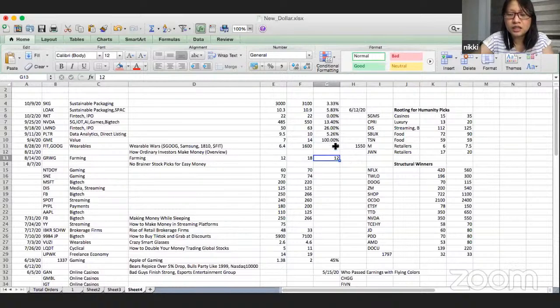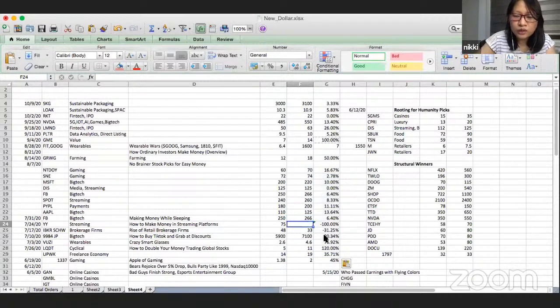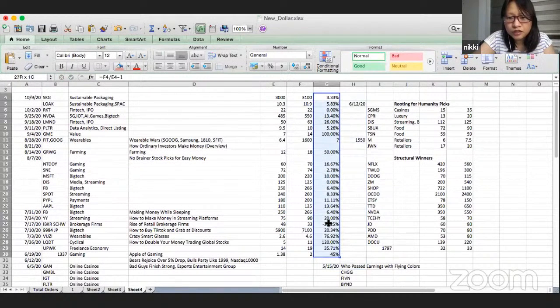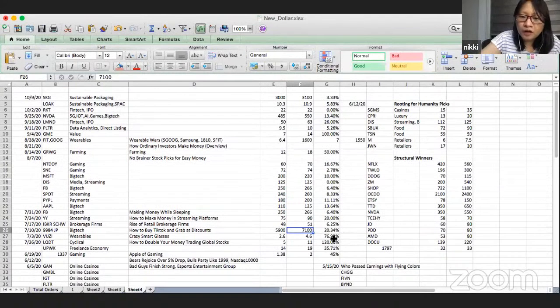Nonetheless, it doesn't mean that you can't make money on our free picks. You could see that on the free picks, these are the big wins. Let's calculate. This one was 75 to 90. So most of it is positive, as you could see. This one is not negative, because for IBKR it went from 48 to 51. So mostly you could see the average batting rate. So we do make about 40%, 100% the longer you hold.